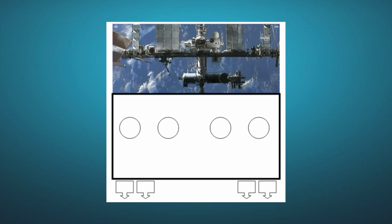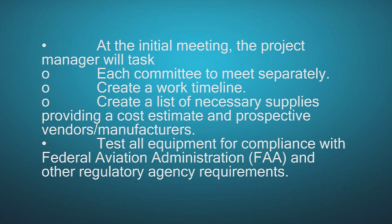At the initial meeting, the project manager will task each committee to meet separately, create a work timeline, create a list of necessary supplies, providing a cost estimate and prospective vendors and/or manufacturers. Test all equipment for compliance with Federal Aviation Administration and other regulatory agencies' requirements.